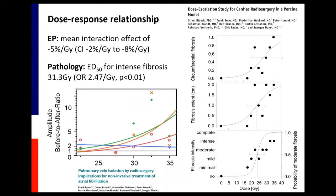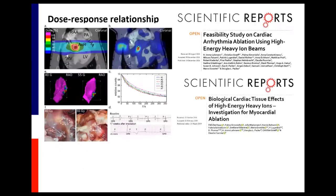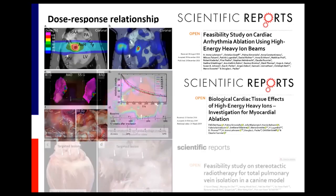That's very important. Or are there any other effects also? And we published that already in 2013 and 14. And the same was noted not with just photons. So we did 6 MV photons. The same was noted with protons or heavy ions. So basically the same dose response.